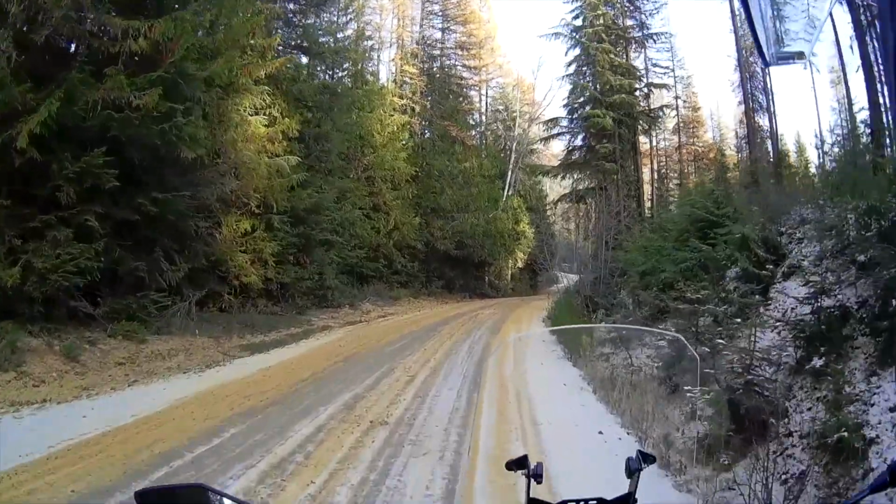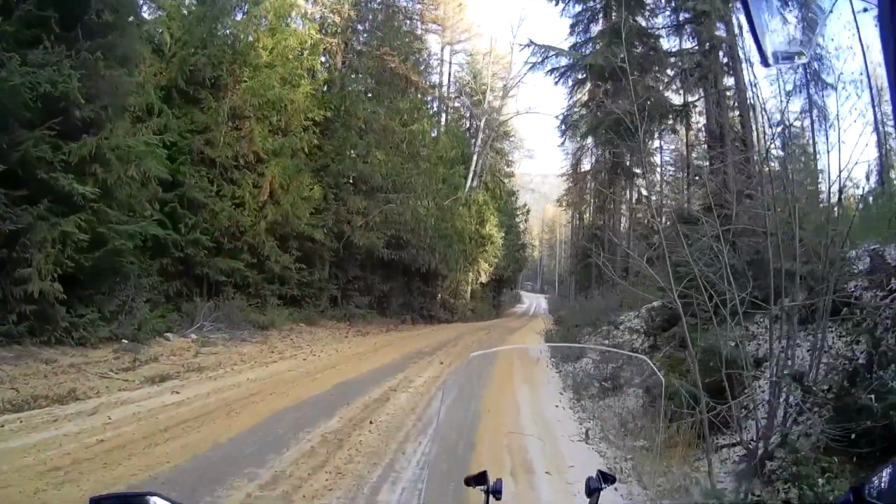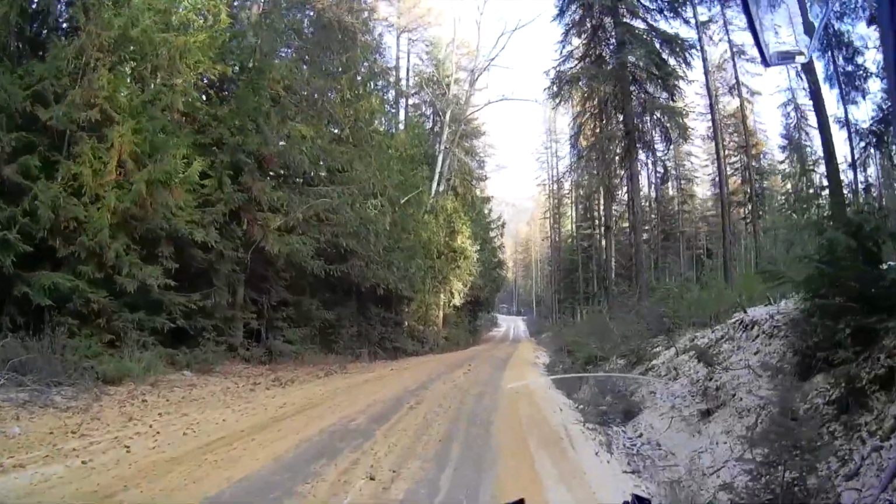We'll get over here in the snow where we got a little bit of traction and putter ourselves on down here to the wide spot so we can turn around.